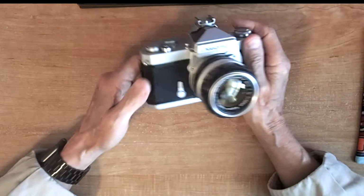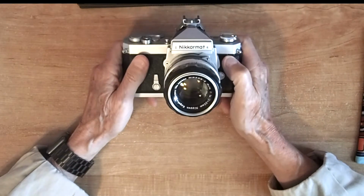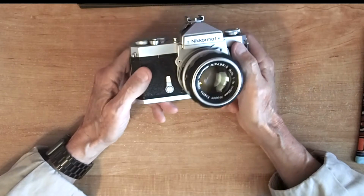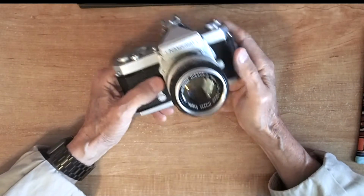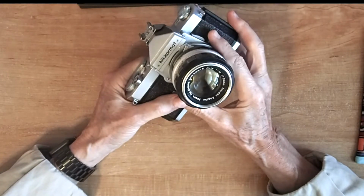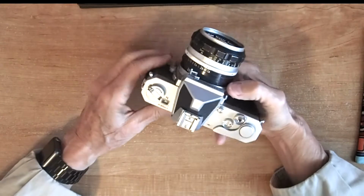I got this for about $30 someplace, probably at an antique store. The value on eBay is about $30. The lens is worth about $70. This is a 1.4 lens, a nice fast Nikkor lens. The condition is pretty fair.